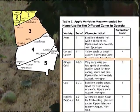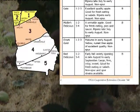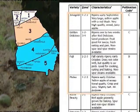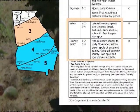So if you select an apple that grows really good in North Georgia and it's not good for this region, you're not going to have good luck. Same thing, some of these apples grow way down in South Georgia and they are also not going to grow well here.